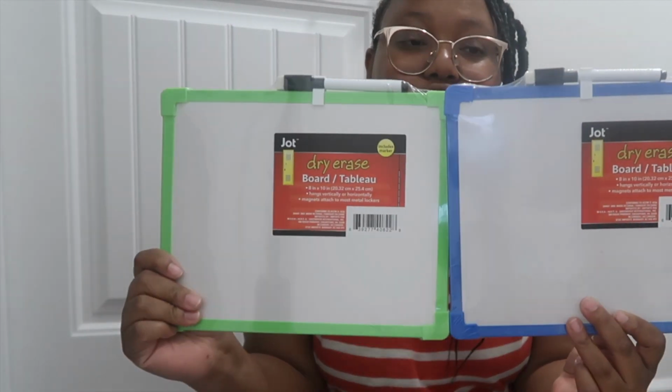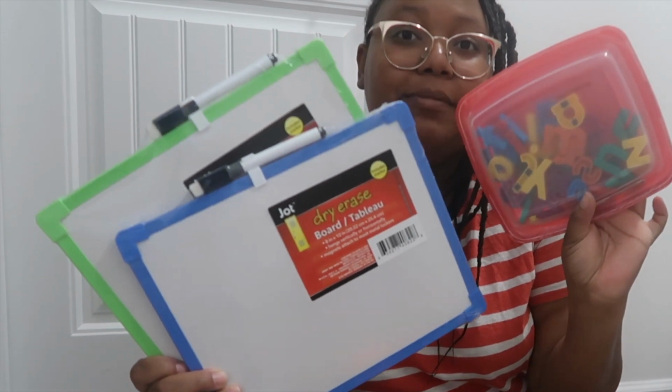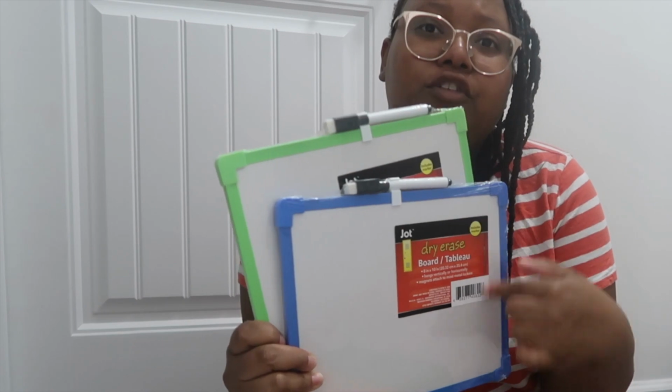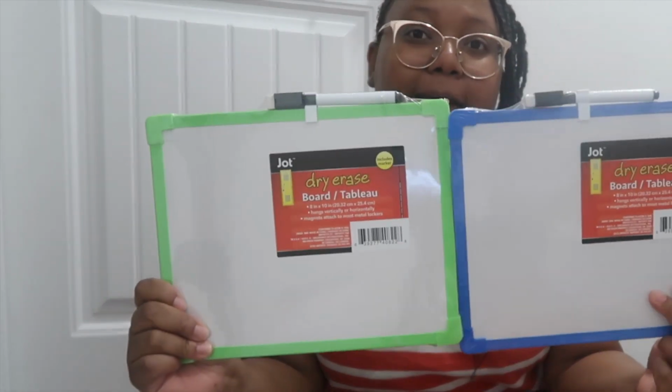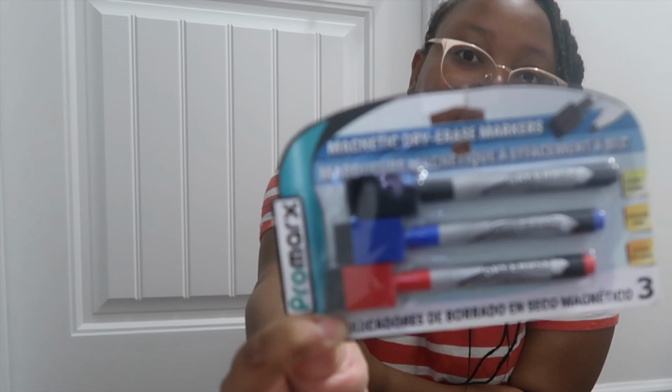So the next thing that I picked up from Dollar Tree are these little dry erase boards. I figured that we could put the little ABCs on it, and we could learn how to do sight words, or we can learn how to trace our letters and things like that. And I feel like it would be very useful to have these little dry erase boards. To go with the dry erase boards, I picked up these little markers from Dollar Tree, and they already had the eraser on the back.